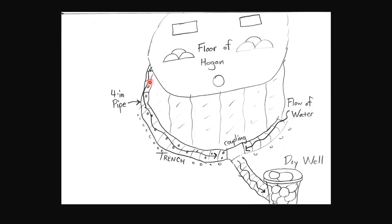And then after you've got the pea gravel down, you're going to put in that 4-inch pipe that's perforated. So it's going to lay in the trench. Here's the floor of the Hogan. It's been established now. The flow of water is going to go in there. Now what you have to do is buy a coupling. This is 4-inch pipe. This coupling is available at any hardware store, as is the pipe. You just figure out how many feet you need, and you're going to join it to the coupling with PVC cement. They call it dope.